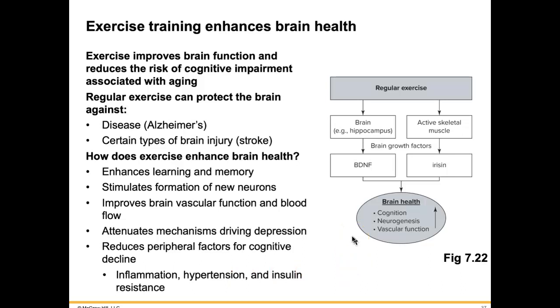Now, what they found through research is that the brain and skeletal muscle are going to produce some biological factors that help stimulate neurogenesis, and improve neurological resilience to physiological stressors. So within our brain, as we exercise, we are going to release something known as BDNF, which is brain-derived neurotrophic factor. And this factor is going to be stimulated when we have acute bouts of exercise.